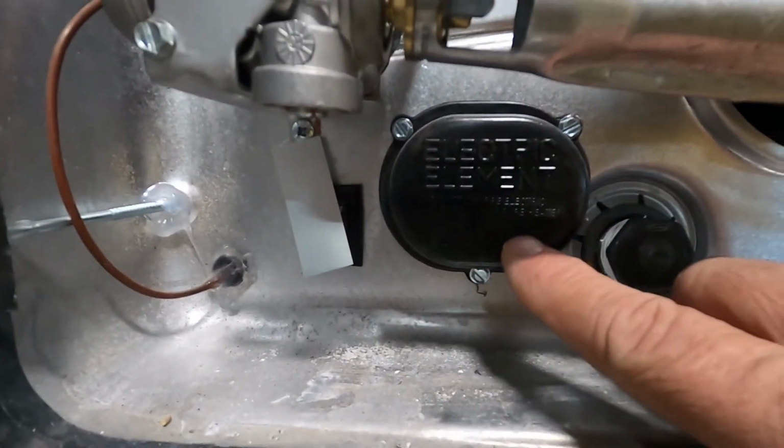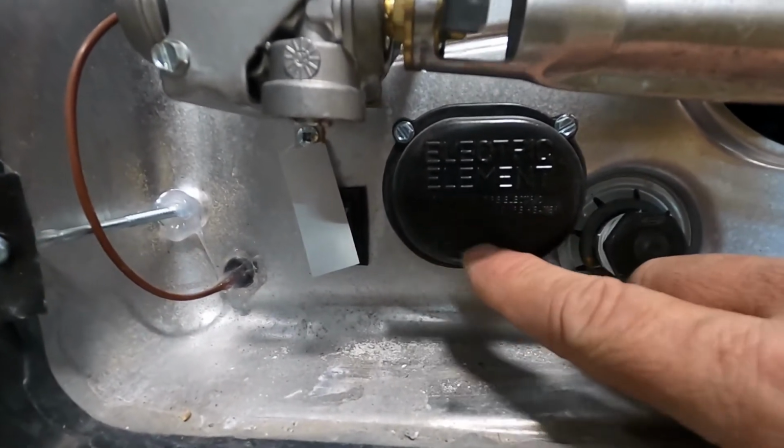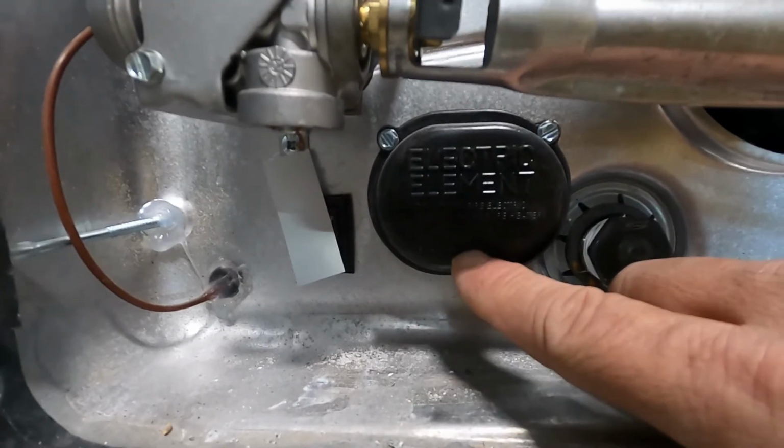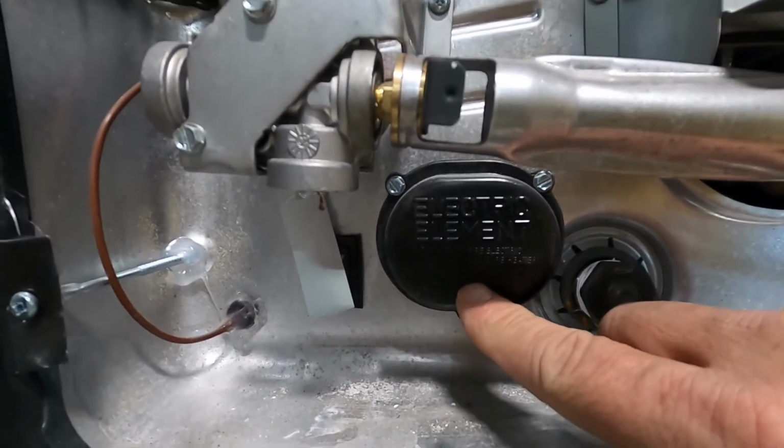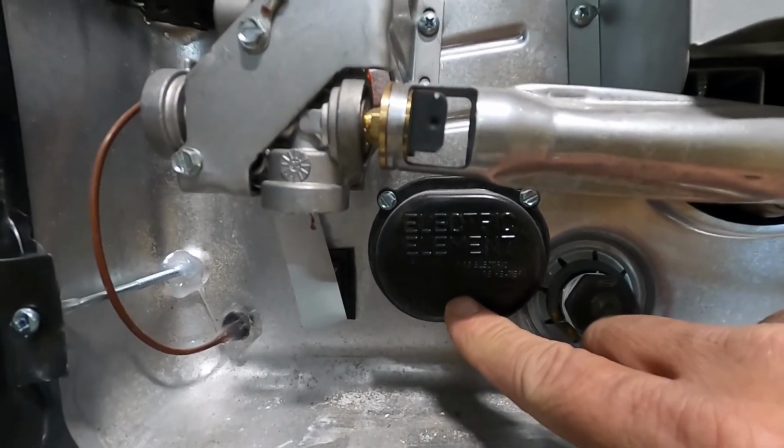The only time you'll ever want to use this, turn it on here as well as indoors, under electric, is if you're plugged into a 110. Other than that, 30 and 50 amp, go ahead and just turn it on from indoors.